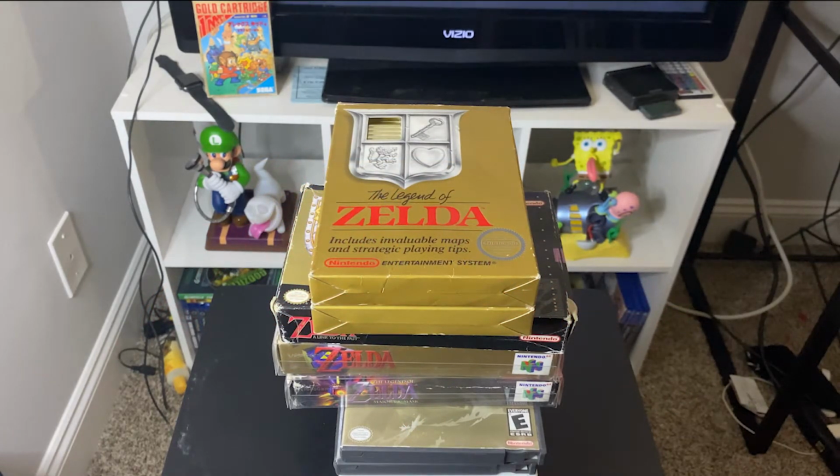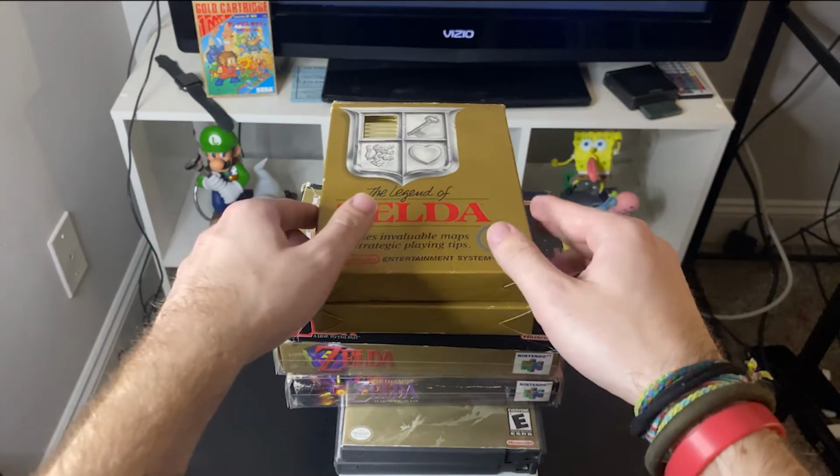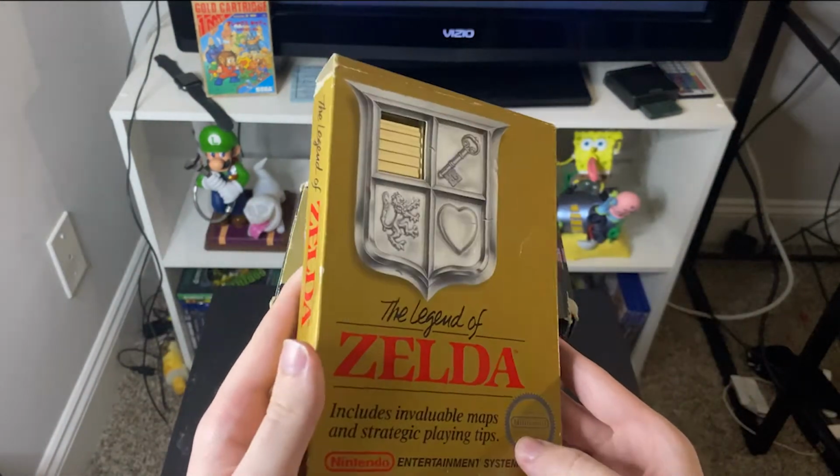I'm going to be titling this little series a Look into the Collection, where I will be showcasing certain games, certain items that I have in my collection that I just think are really cool, and want to show off the physical versions of the games or whatever it is really. And so to celebrate The Legend of Zelda's 35th anniversary, which is my favorite series of all time, we're going to start with Zelda.